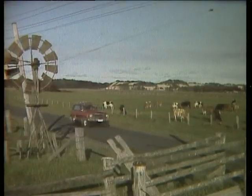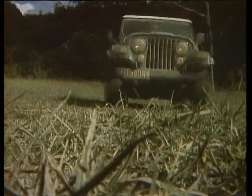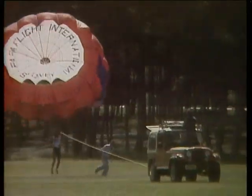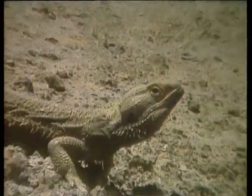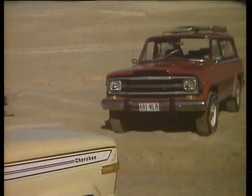Travel all over the countryside, ask the Leylands. Travel all over the countryside, ask the Leyland brothers. Whatever it is that you want to see, ask the Leylands. No matter whatever that happens to be, ask the Leyland brothers. Come on, me in and join in the fun. Travel all over Australia.